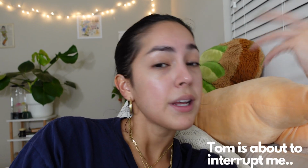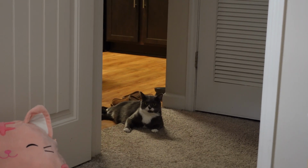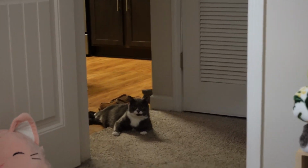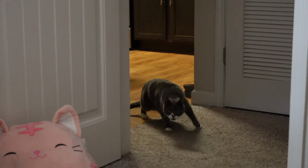I hope everybody has... Tom, you can't just stare at me like that. You have to come. Yeah, he just likes to sit in the corner and literally stare at me. Whatever I'm doing, he finds it so entertaining and he just sits there. Oh, he's coming. He heard me talking about him.